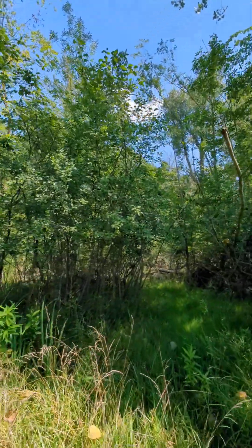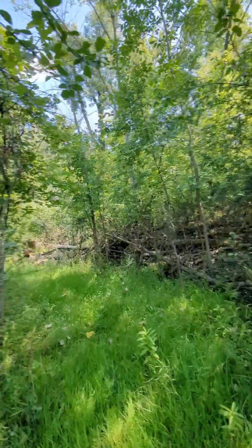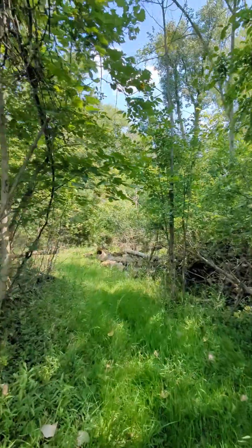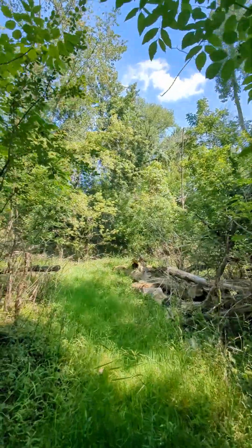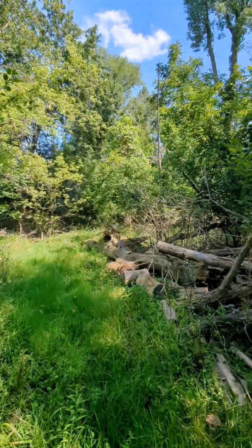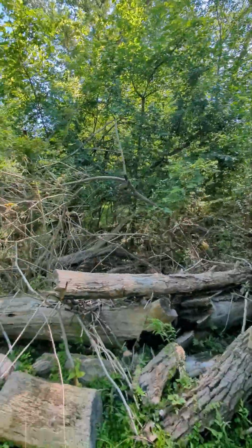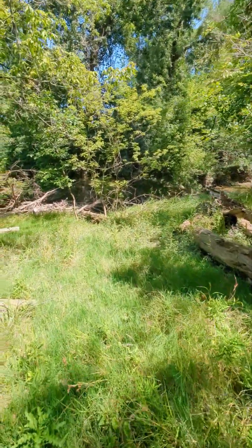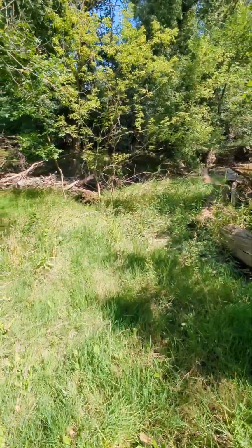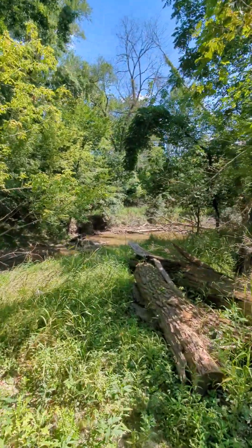So here's the path. This path was put in here a long time ago when the building behind us was built. And this is going to take us right down to the water's edge. So you can see, efforts at clearing the path included cutting the logs and then throwing them on the side of the path, which kind of changes things around. But thankfully, here we go. This is what I wanted to show you guys.